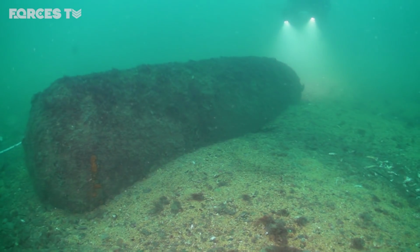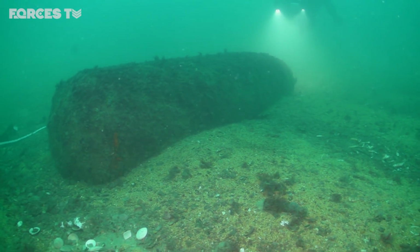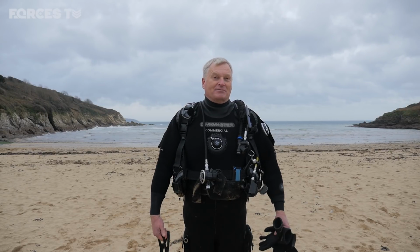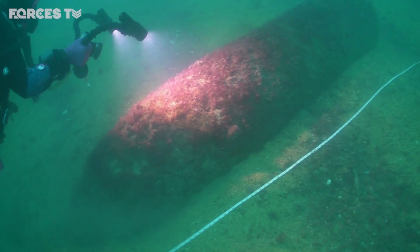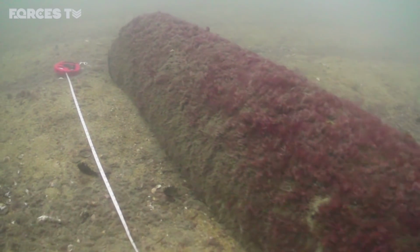First of all, I had to identify it or get some proof of what it might be. I didn't have a camera with me at the time, so I had to go back with a camera. I had to get the location, so I came up to the surface, marked it with a buoy, took lots of photographs and videos so we could send them to the explosive ordnance disposal unit.